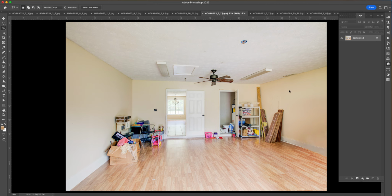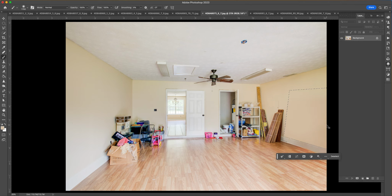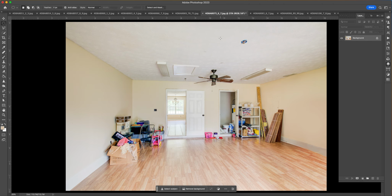Do we want to fix this wall any? I don't know. What will we do? Maybe we can, I don't know. Let's just select a color over here, right? And then let's, there. That looks like a shadow right there. That actually cleaned it up nicely. And then, oh, wow, there's a hole in the wall. We'll let them find that upon inspection. They don't need to see it in the picture.